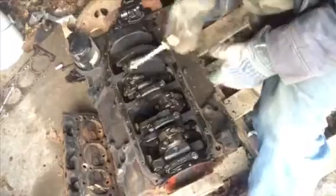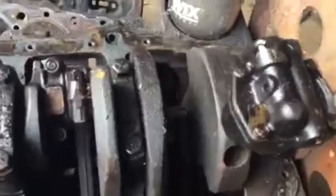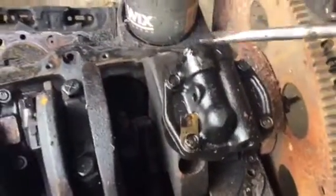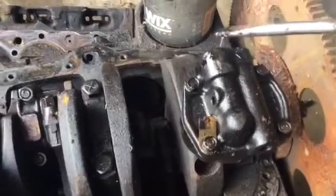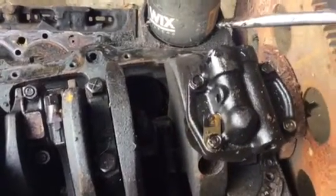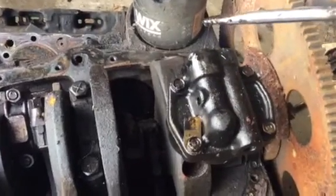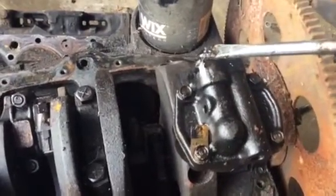I have to make sure you can see this. No, now look at that. The oil pickup has fallen out of the oil pump. I've never seen that before. I've not had a lot of them apart, but I've probably had a half a dozen or so small block Chevys apart in my life. And I've never seen that.